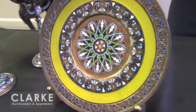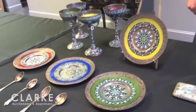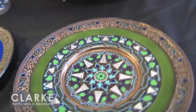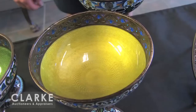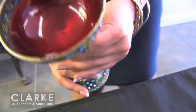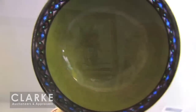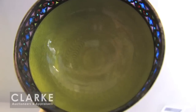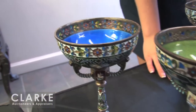One of the most interesting lots in this sale is this four-piece dessert set by Klebnikov, a Russian maker. It's just extraordinarily beautiful. It comes in colors of red, yellow, green, and blue with a nice guilloche centers. If you can see here, the nice work on the interior. And if you put these up to the light, each of these have a different design to the rim of these pieces. Very beautiful floral design to these. And each of these sets does include a cup, plate, and spoon. And all are marked Klebnikov.